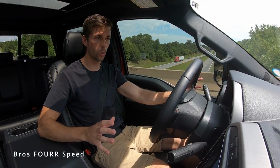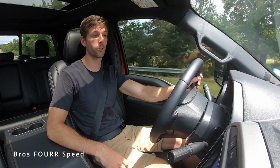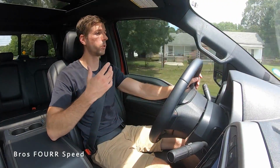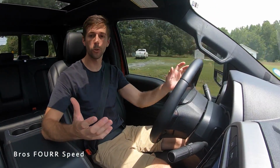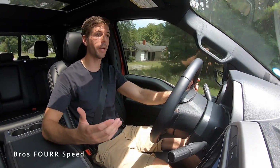Now, this is not a hardcore off-roader like my Tacoma can be. That smaller platform is better through the trails. This is off-road to go to the job site, go to more open roads like that, where you need this to be capable in situations like that.